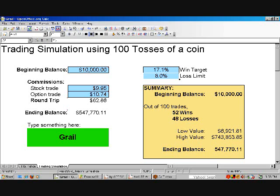Now, if we were to do that 100 times in a row, beginning with a starting balance of $10,000 and going through and losing some and winning some, see this, that ends up with a pretty good balance at the end. See, the high value got up pretty high, and the low value came down quite a bit, I guess. That must have been some strings of losers and strings of winners there. But over the long haul, when you have about even money, 52 wins and 48 losses, you end up with $500,000. Do you think it might make sense to look into balancing your portfolio in such a way that you have only a certain amount that you can lose?